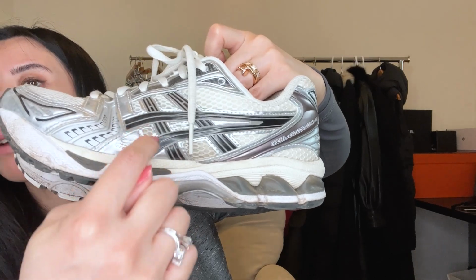But in terms of comfort, holy crap, the gel technology on these were so good. I do want to eventually repurchase this, maybe in a different colorway. Mine was a pretty neutral colorway. It's like a black with a slight gold tone for the Asics stripes and just silver all around, but really neutral. Felt like this went with everything and just extremely comfortable for major long walks and runs.